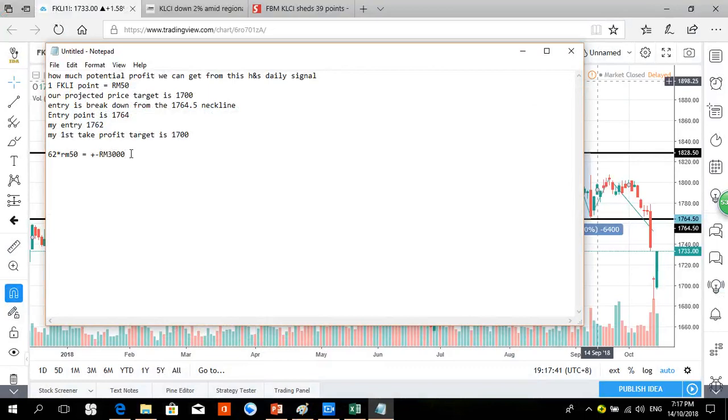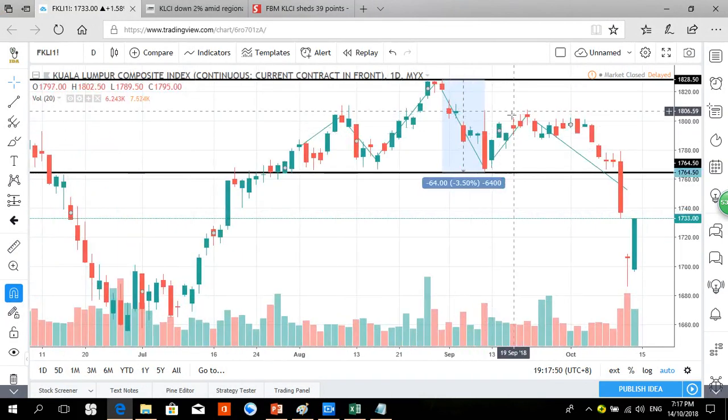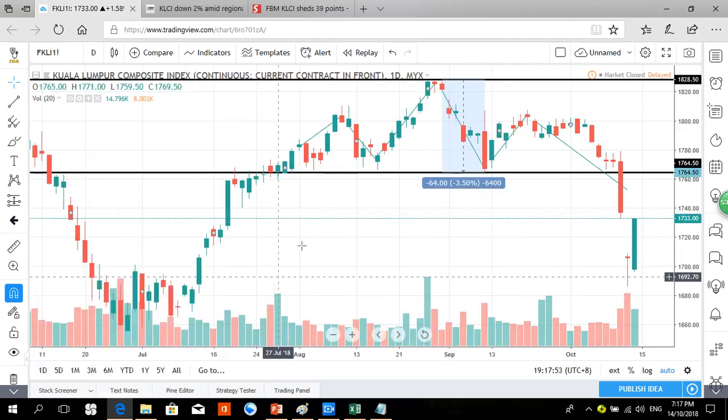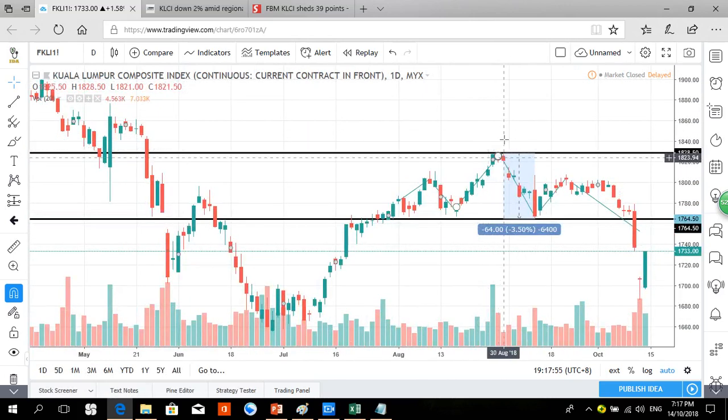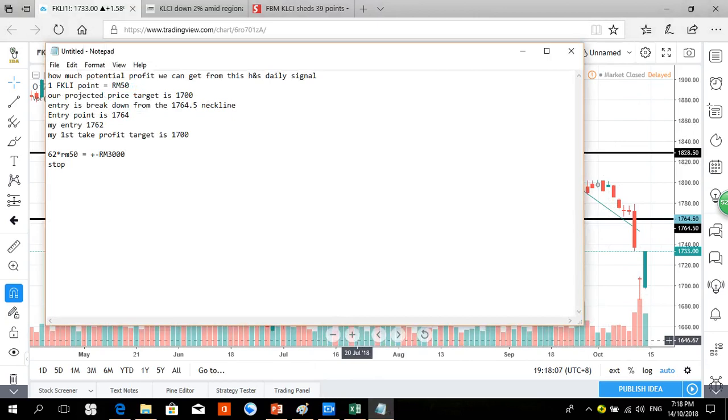So here is our potential profit target. Now we're talking about the stop loss. For me, the actual stop loss, if we follow the theory, is above the head, but the head is 1828.5. So the real stop loss is plus 1 tick. Stop loss is head plus 1 tick, which is 1829. But the stop loss of 1829 is too high for me.